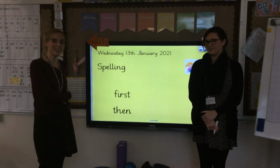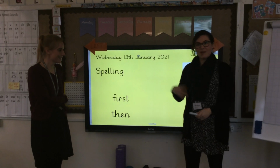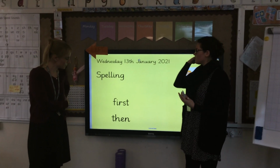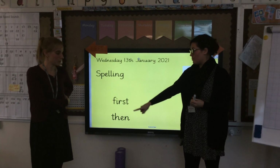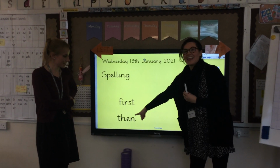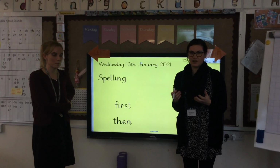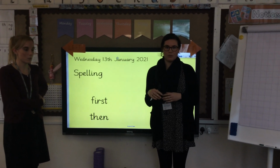To Wednesday's English. So to start with, before we go on to what we're doing today, we're going to start with our spellings like we do in class. Okay, so we've got 2 spellings today, and I'm sure you'll be able to read them straight away. We've got, because we use these a lot actually, the word first, and then the word then. Okay, so I'm just going to model how I would write this like I do in class, and then you can do a line of each in your books.